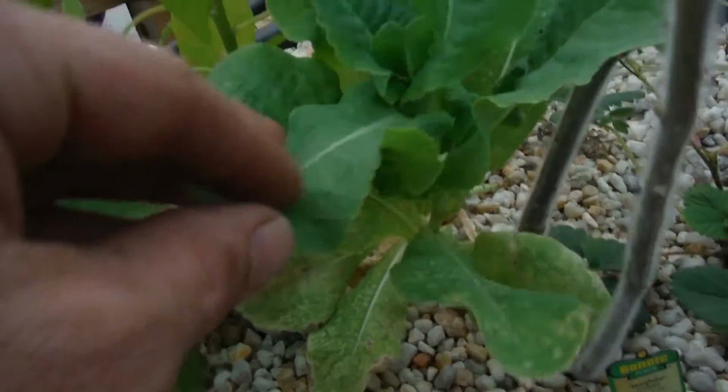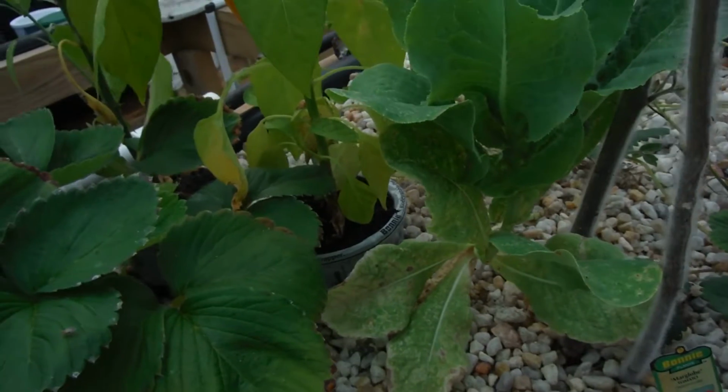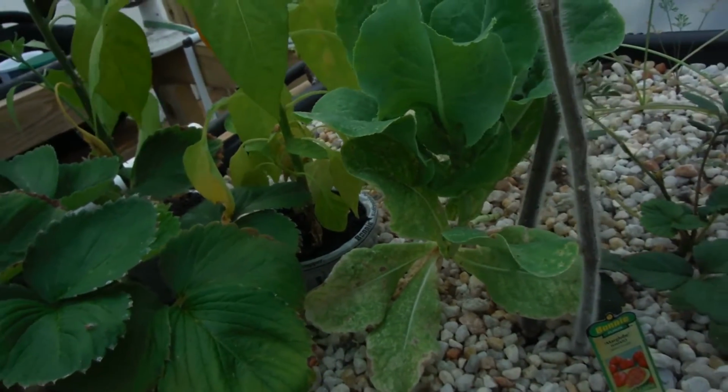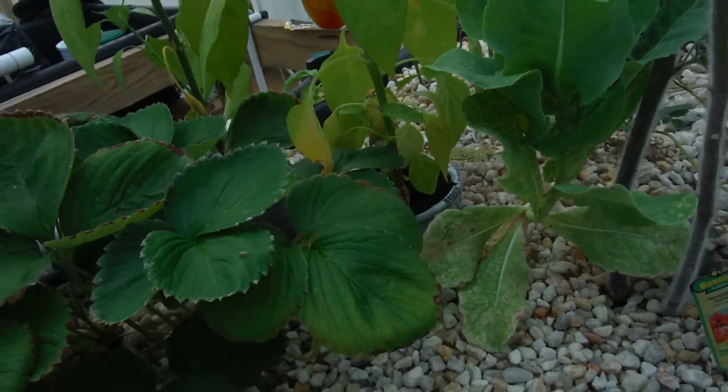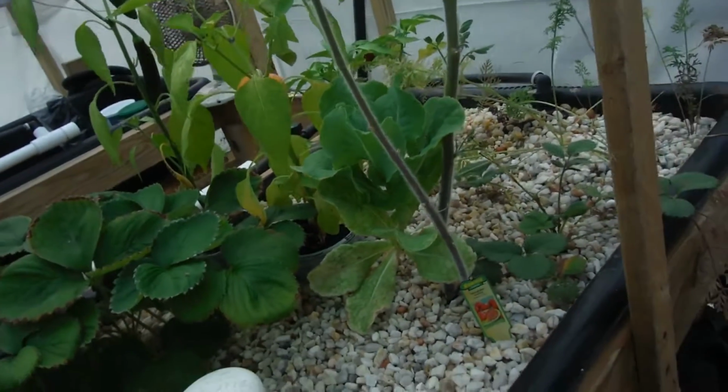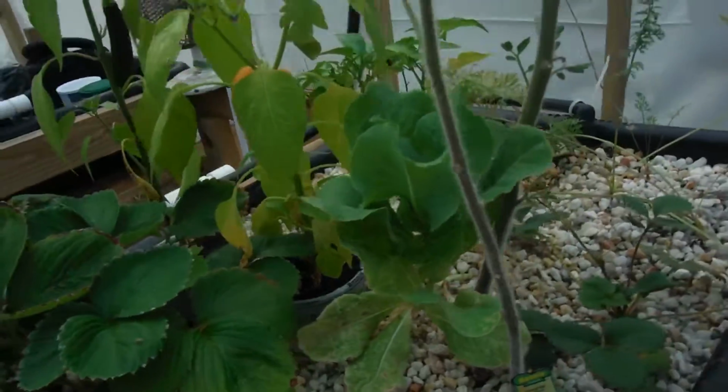Just letting it do its thing. I was kind of just waiting for it to bolt and seed and drop seeds all over the place and just let volunteers pop up here in the fall randomly. I guess that's my plan. I don't know. I'm just flying by the seat of my pants.